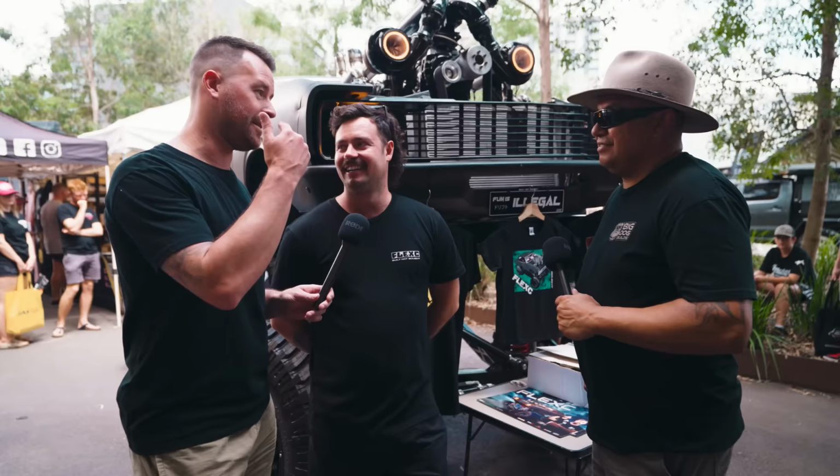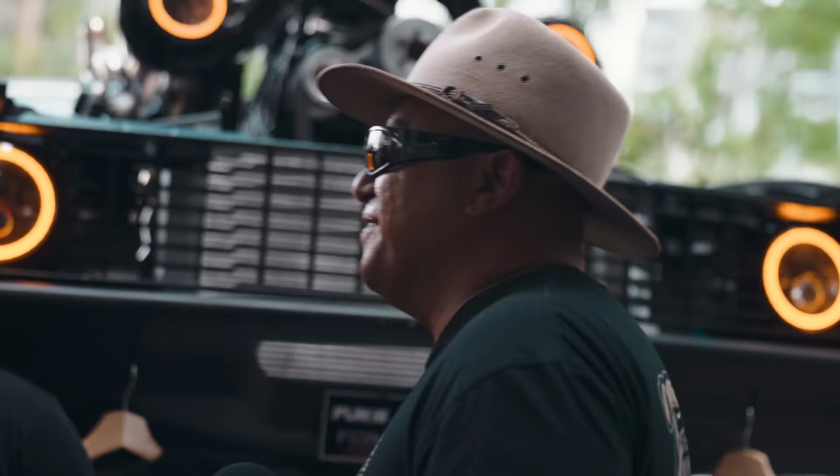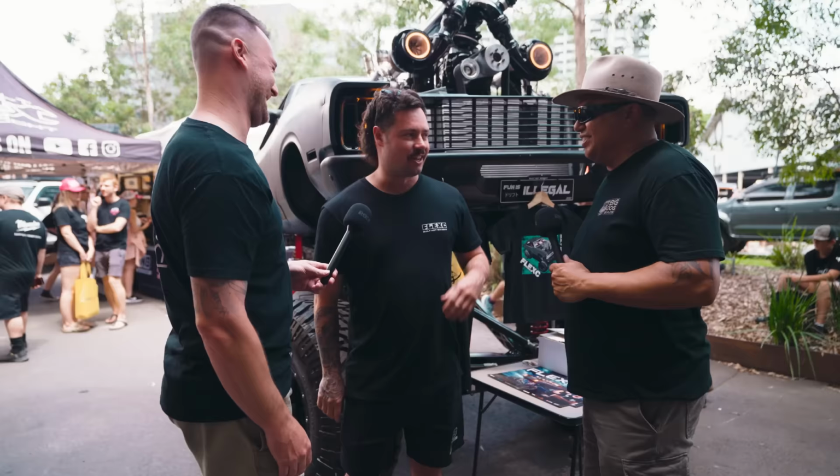So I'm going to go and have a look at this thing. You don't have to squat down much. Well, I don't know, you'd still have to duck because of your height. I'll probably be able to walk underneath it. It's funny, you've got to climb up on the tires to look in it. It doesn't even have doors. You've got to climb in the window.